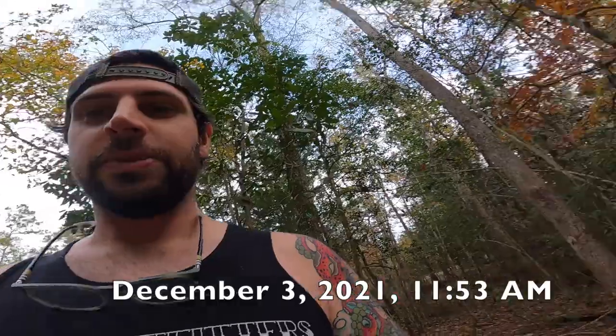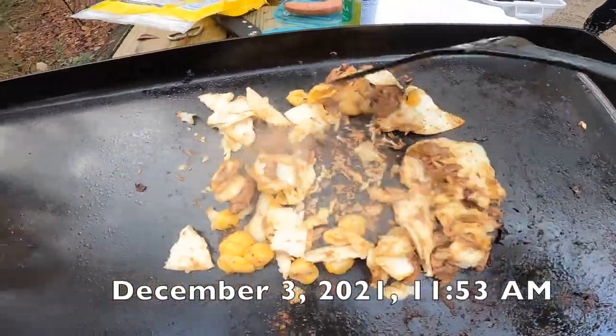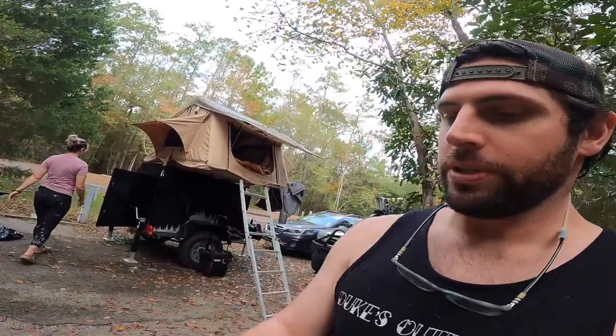Okay, guys, so we're cooking breakfast. Doesn't that look yummy? I'm just kidding. Those are all the leftovers for Gina. We're doing sausage and bacon, and we're making breakfast tacos. But we did work last night. We stayed till about 1:30. We didn't want to work too late because we didn't want to be too tired for today.